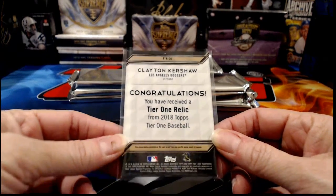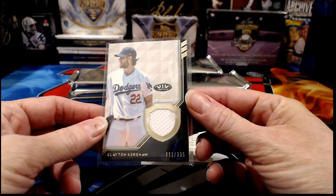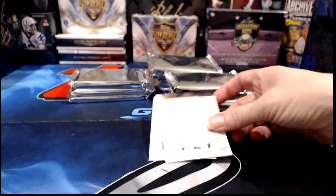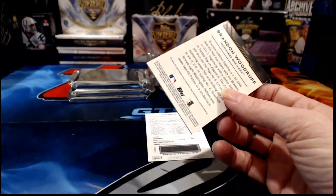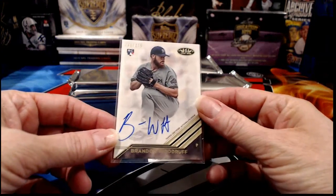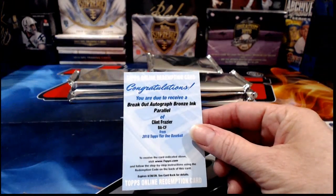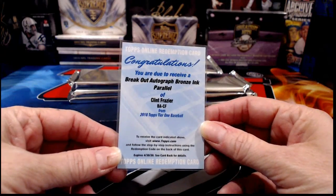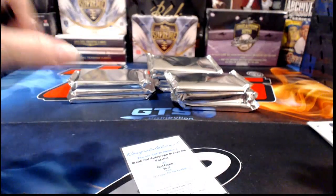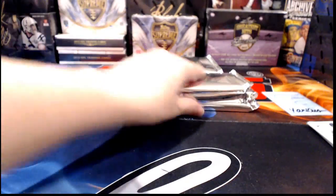All right, we are ready to go. Clayton Kershaw and the Dodgers first out for our relic. That one is numbered 2/335. I think I see a redemption in the offing here. Next up is Brandon Woodruff for the Brewers. That's numbered to 275. And we have a redemption, Clint Frazier. Nice. Bronze ink parallel. That, of course, will be for the Yankees, but we will go to the checklist and verify that because I always do that. I'm kind of a nerd that way. But we will go check it out.